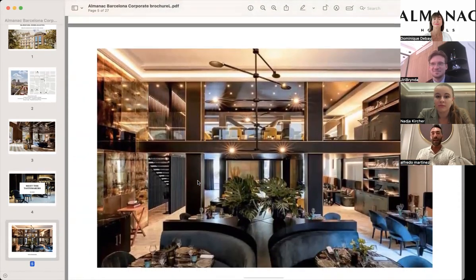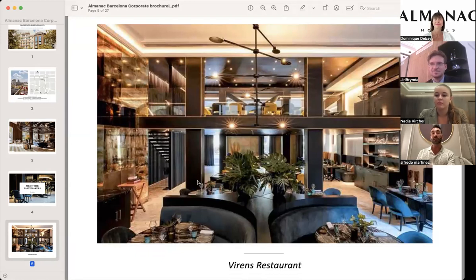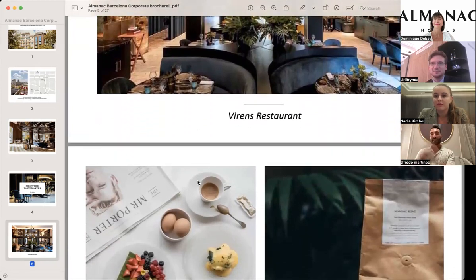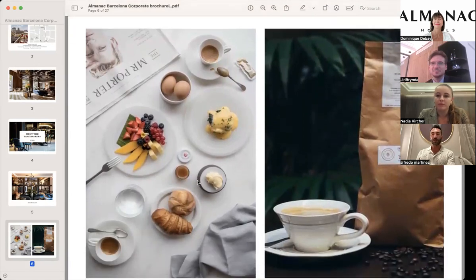Here we will be entering our Videns restaurant. Videns means green in Latin. And as you have heard already from my colleagues, the experience that we provide is a plant-forward cuisine. We are really focused on vegetables as the stars and the protagonists of our menu, and always having protein on the side as well, always in a fantastic ambience, with fantastic decoration and interiorism.